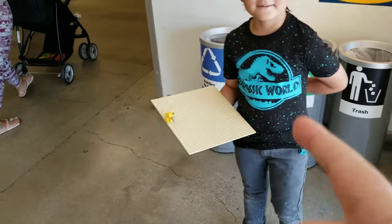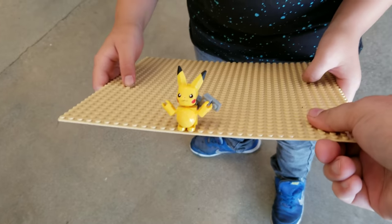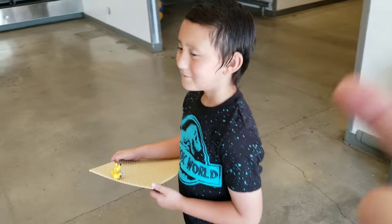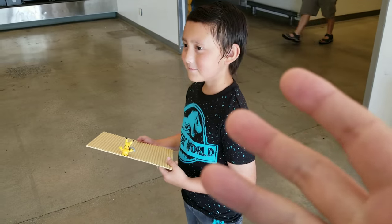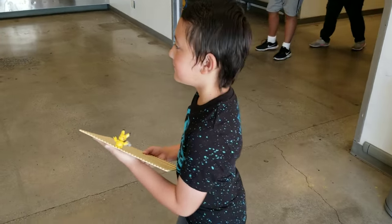All right, Monster, you ready? Got the base plate? Check. Pikachu? Pikachu's there. Check. All right, guys. Let's go shopping. Let's go look for tables, displays, shelves, anything we could find that will help pump up the Lego World. Ready, Monster? Let's go.